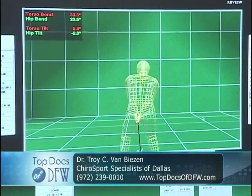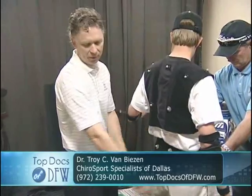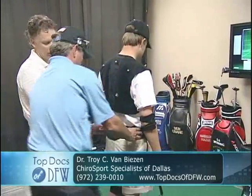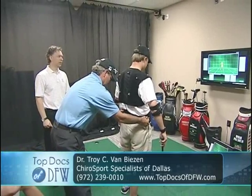So if there are some swing faults or some issues going on in the golf swing, I have a better understanding of what's going on mechanically. And we have to clear this up, because if we don't, we're not going to win the battle. We can analyze their body first by using the motion system, and then we can also do a little motion test to find out if they have a shoulder problem. Maybe their form is a little lacking, and it's creating the shoulder problem.